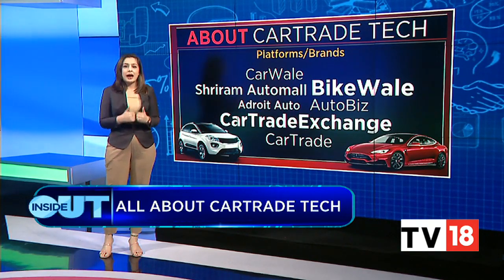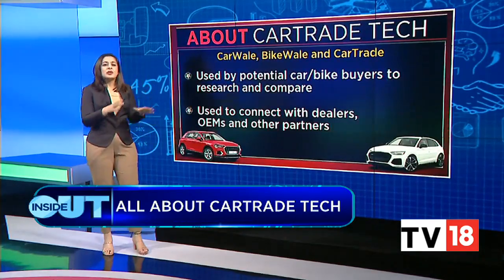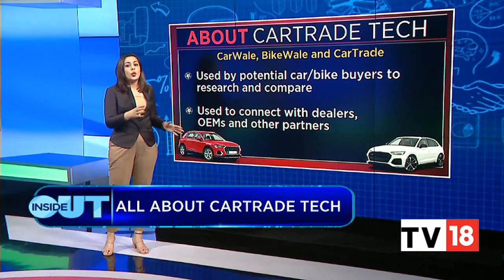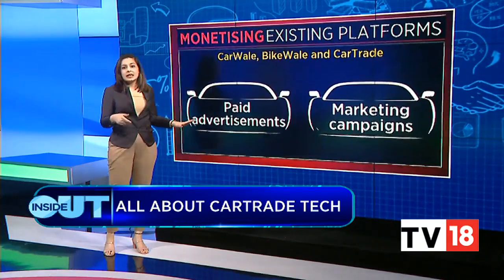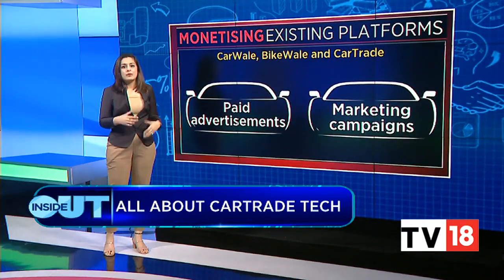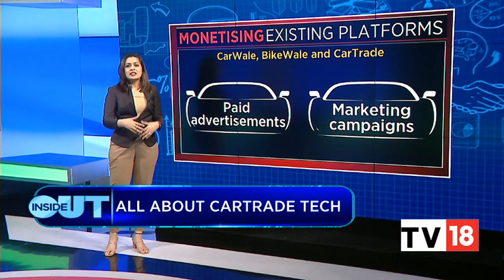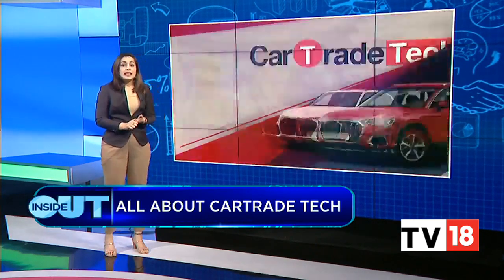Now, Carvale, Bikewale and CarTrade, it is used by potential car or bike buyers to research and compare a wide range of available options and also to connect with dealers, OEMs and other partners. How do they earn money here? Now, company here monetizes these platforms by paid ads and marketing campaigns. These campaigns come in from OEMs, their dealers, banks, insurance companies and other financial institutions which put out ads on these websites.